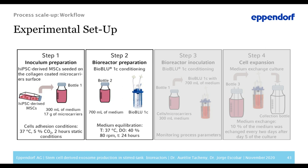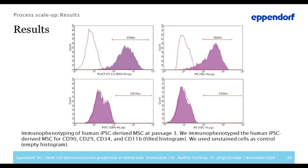To demonstrate the ability of iPSC-derived mesenchymal stem cells to secrete exosomes, we performed two medium exchange experiments in 4 steps, as the picture shows. In step number one, the inoculum preparation, we used T-flask culture conditions for the initial expansion and HYPERFlask in the third process to achieve the appropriate inoculation cell density.